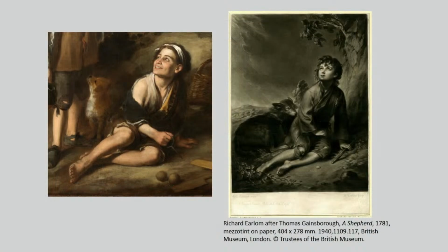Gainsborough had likely seen the invitation to a game of Argolla at Godolphin House, as I mentioned, and the composition of Gainsborough's now lost painting of a shepherd, which I'm showing here in the form of a mezzotint on the right-hand side from the British Museum's collection, borrows quite directly from the seated pose of the child playing Argolla in the Dulwich Picture Gallery painting.